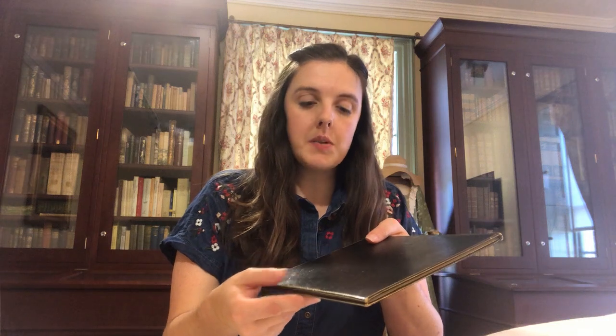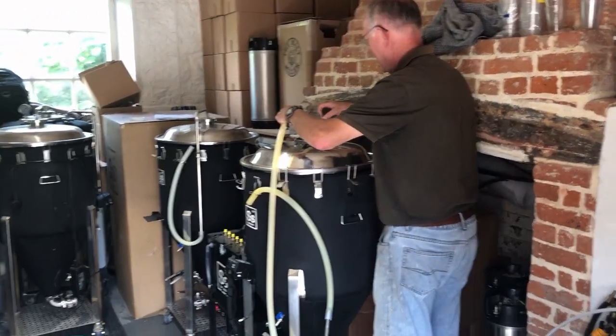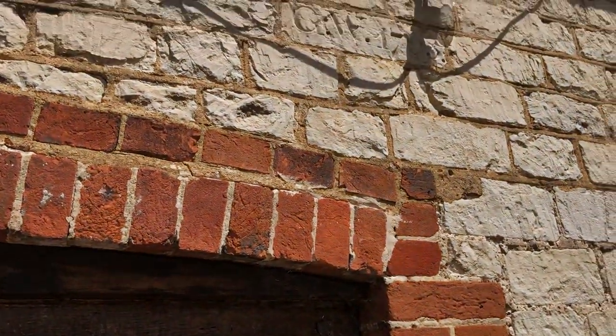So the first treasure that I am going to show you is this bound manuscript, which is very relevant to us here at the house at the moment, as we have been turning Gilbert White's brew house back into a microbrewery. We've been thinking a lot about Gilbert White and beer, and anybody who knows a lot about the personal life of Gilbert White knows that he did enjoy making beer, drinking beer, talking about beer, but also making raisin wine, as well as buying wine to drink himself.